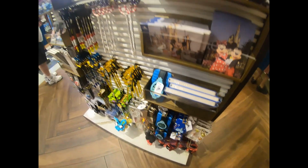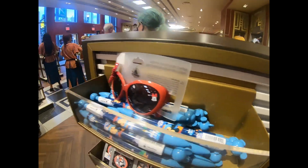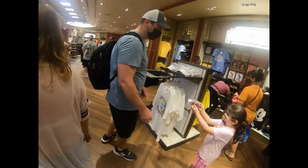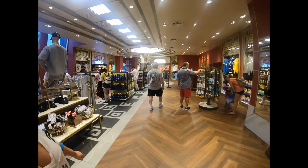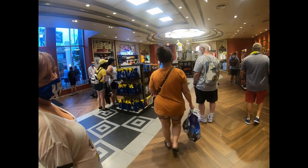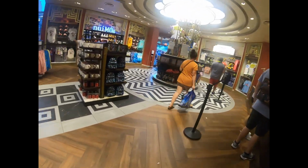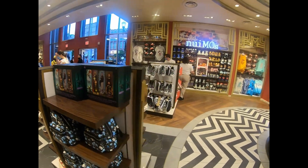That's a Haunted Mansion one. Oh, they got pens. Big pens. See if they have another thing for my phone. Shirts. Ears. They're usually like 25. They got more than a squirt or water balls. Yeah, Mickey. I'm just kind of flying through here because we're on our way out. Forky. Cups. I don't even know.